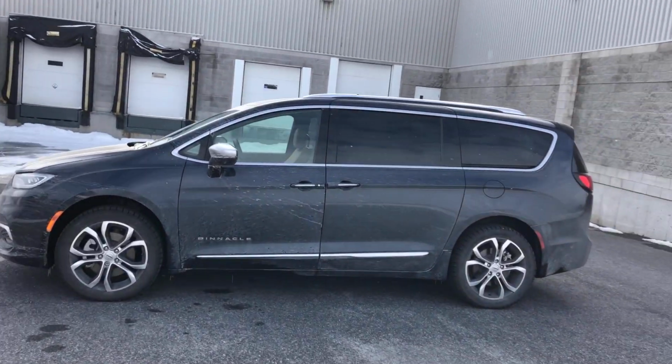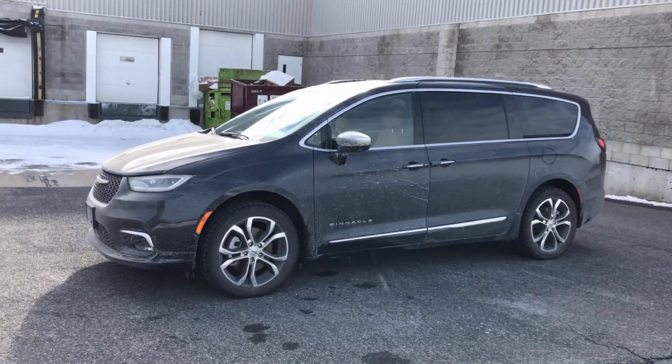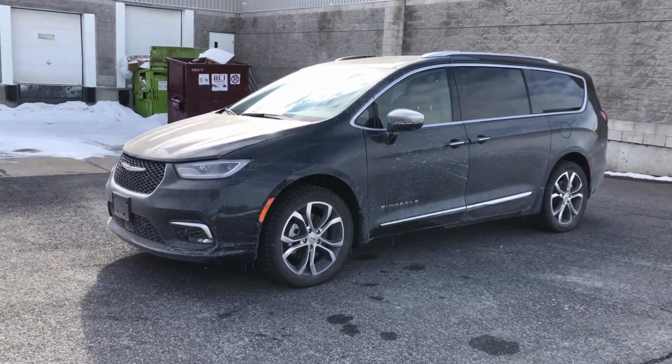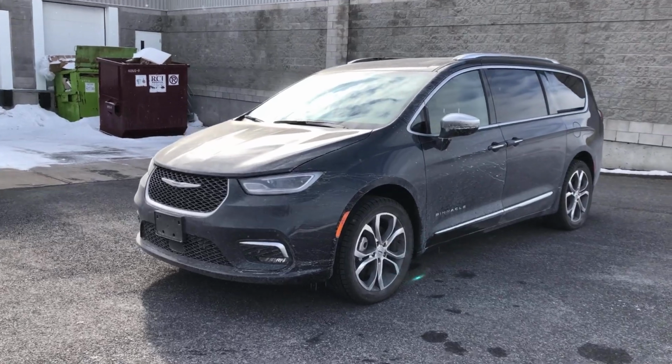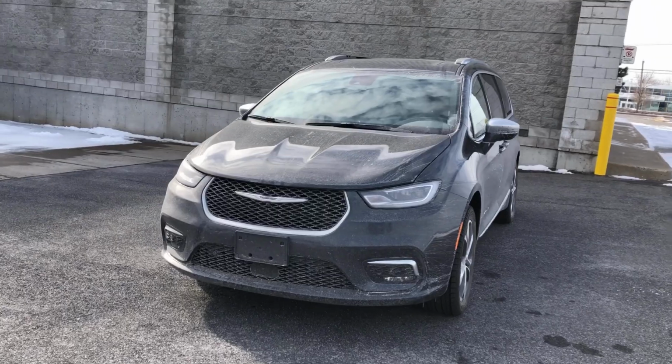So what do you get for the base price in the Touring? Well, you get Stow 'n Go seats, which is lovely. Uconnect 5, which is lovely. 10.1-inch touchscreen, which is nice. Apple CarPlay, Android Auto, LED lights, and all of that.